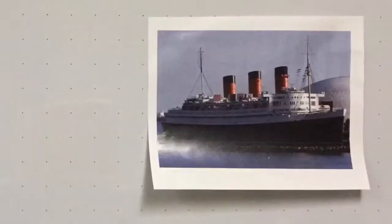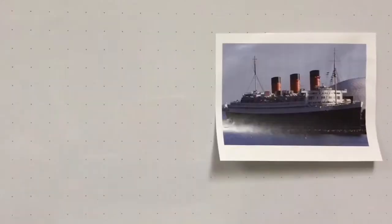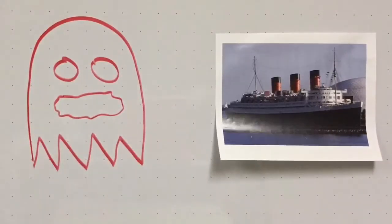Now this is the Queen Mary, a famous and really, really big ship. I've heard of the Queen Mary. That ship was used as a cruise liner for royalty, and it also became a troop ship during World War II. It could hold nearly 2,000 passengers. Right? It's also haunted. No, it is not.